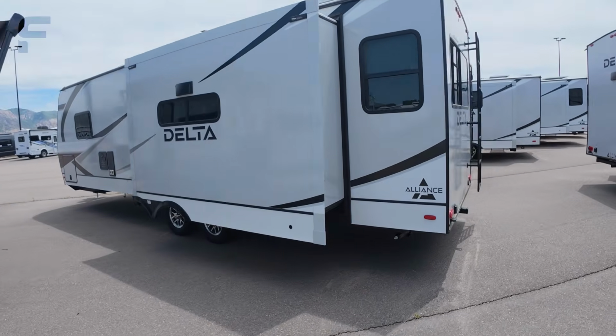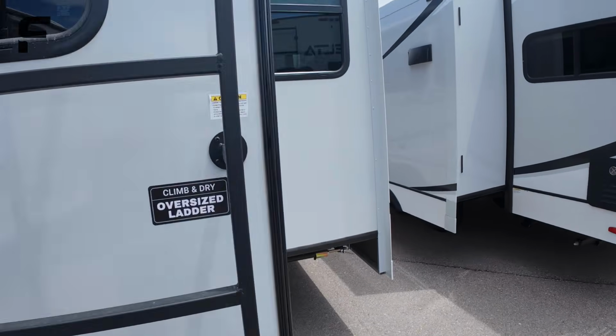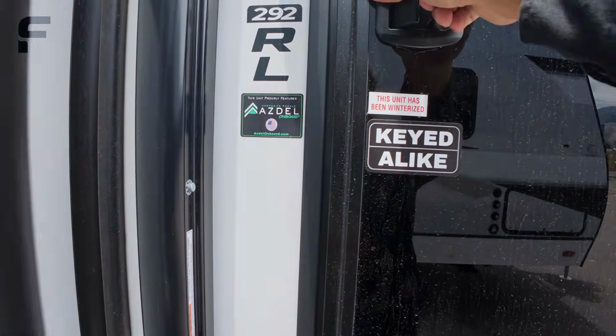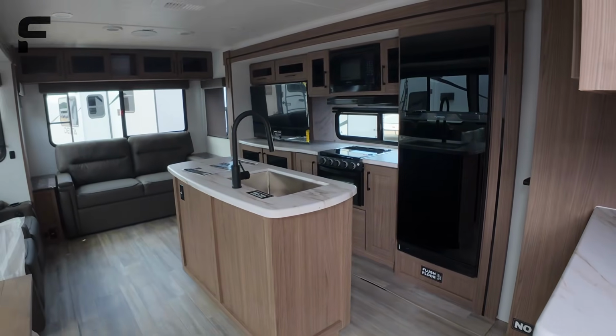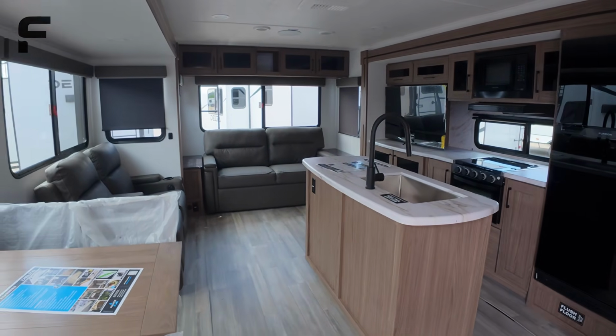And then one last look, or actually before we go inside, let me step inside this 2025 model and show you what the interior looked like, because they did change the interior quite a bit. So as we come around this way and up through this space, as we step inside here, this is what my Alliance Delta travel trailer looks like that I own. A lot of brown on the inside. I actually really like this color scheme. I don't have any problems with it at all.